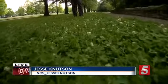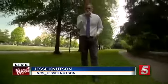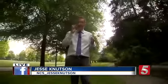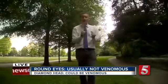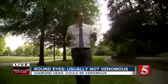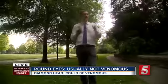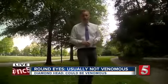Now, if you see a snake, don't worry. Most of them are not venomous. And the way you can tell is by looking at their eyes. If they have circular eyes, they're probably not venomous. If they have slits, little tiny narrow eyes, they're probably venomous, as well as if they have diamond-shaped heads. That is a sign that they are a venomous snake. Now, if you see a snake and you want to get rid of it, best thing to do is just call somebody to come remove it for you. Live in Nashville, Jesse Knudsen, News Channel 5.